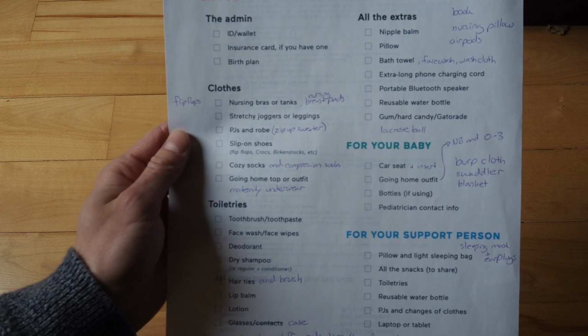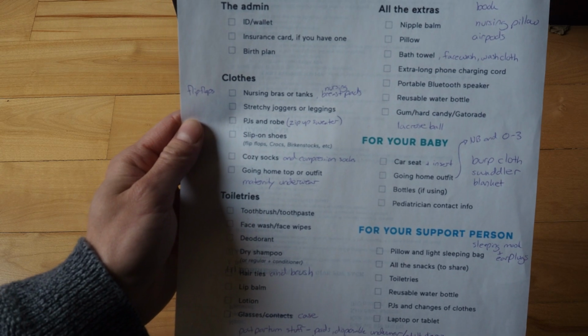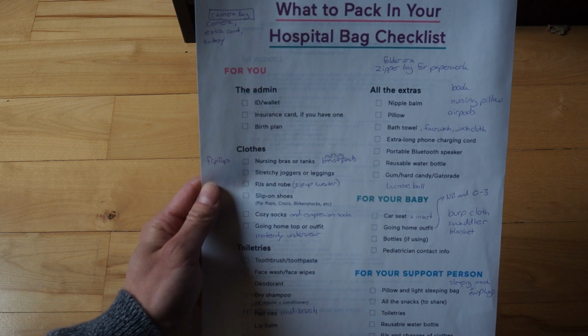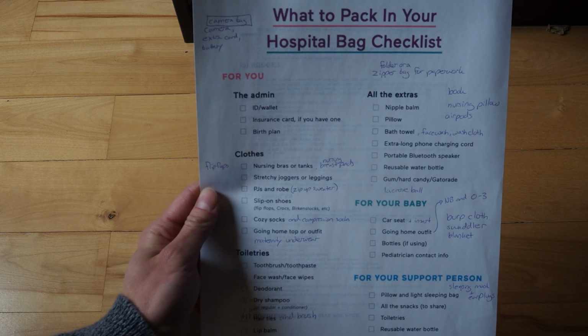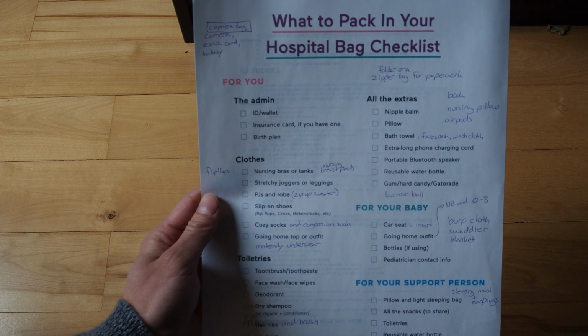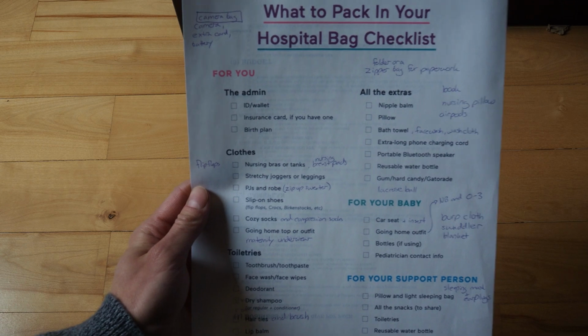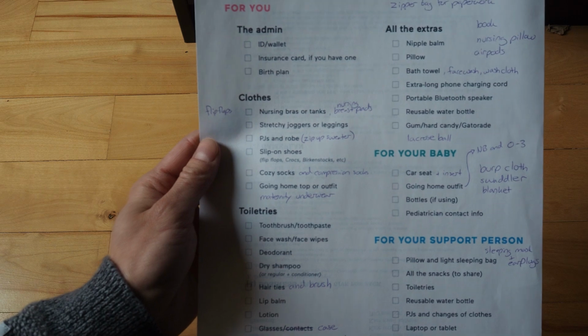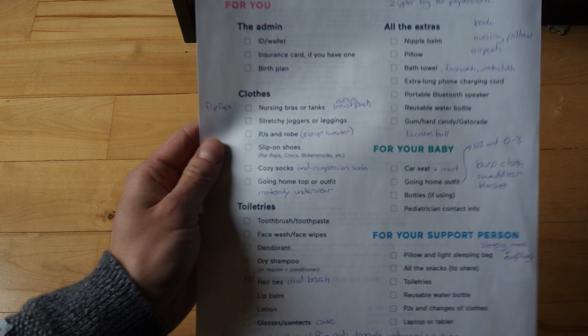So obviously you need your ID and your wallet, insurance card, and a birth plan. Obviously, as you guys know, we are trying to do a home birth. So this is more of an emergency, something has gone awry and we need to go to the hospital. I don't want to be packing a bag last minute. So I'm going to have it ready to go nonetheless. And then it gives me a reason to go find everything too.